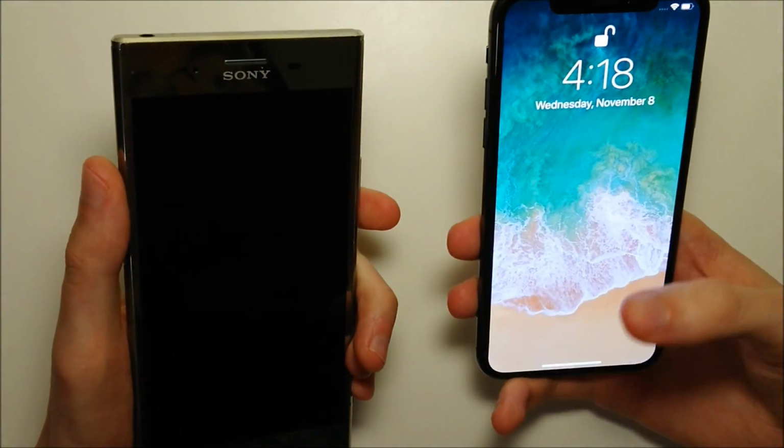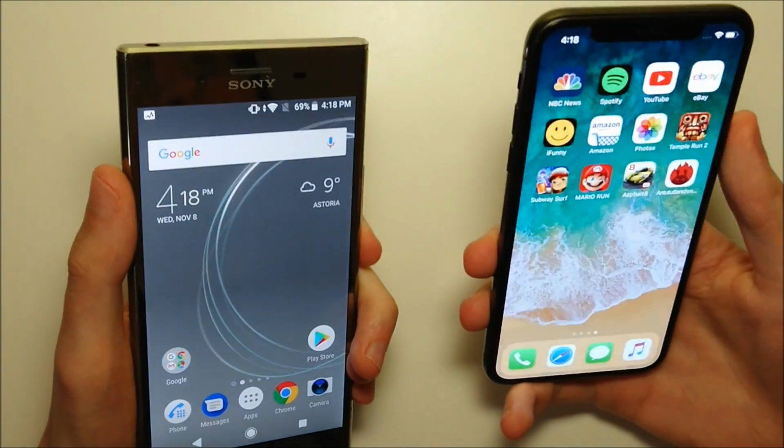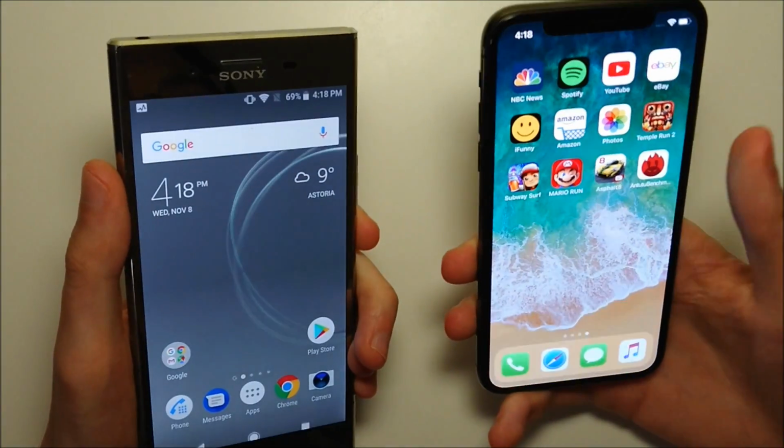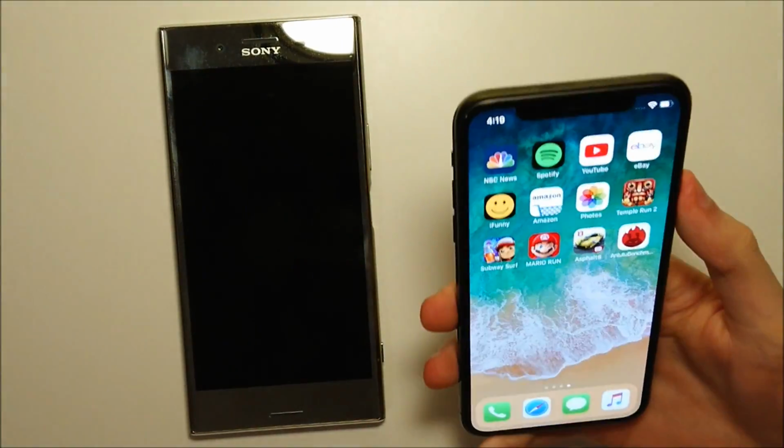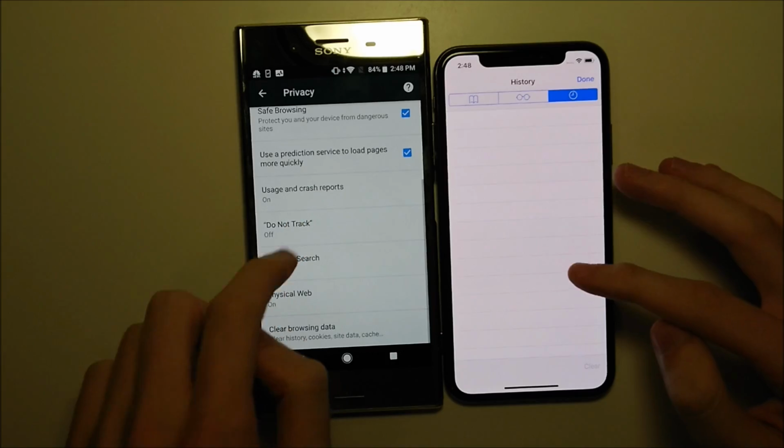So both are obviously extremely quick. And overall, I do prefer using the fingerprint scanner over Face ID. And next up we have Chrome versus Safari.